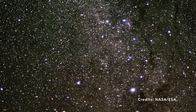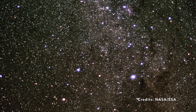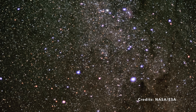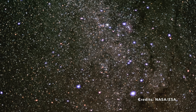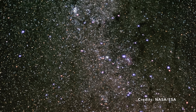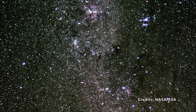Crux resides in our galaxy's disk, positioned approximately 800 light-years from Earth. It contains four prominent blue-white stars that together form a cross shape less than 5 degrees in width. The brightest of these, Alpha Crucis or Alpha Crux, is actually a binary star system whose two components are divisible even with modest amateur telescopes. Nearby Beta and Gamma Crucis are also multiple star systems, as is Delta Crucis located at the bottom of the iconic asterism.